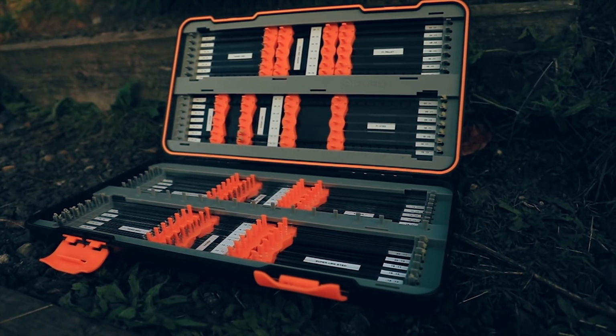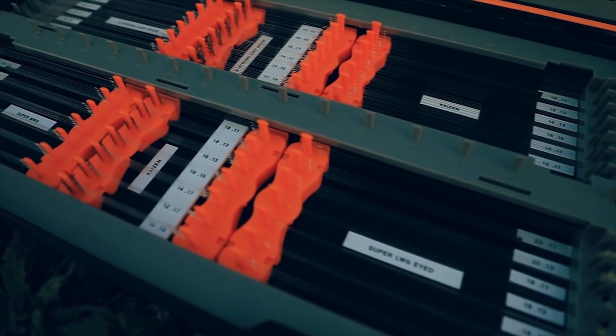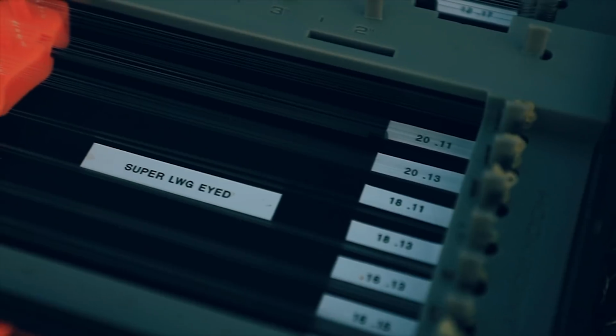I'm a massive believer in my fishing that preparation is key. The work you put in at home is almost as important as the work you put in on the bank. I find the more prepared you are, the easier it is when you're on the bank. I have endless hooks tied, as you can see. It's just every eventuality, I've got it covered.